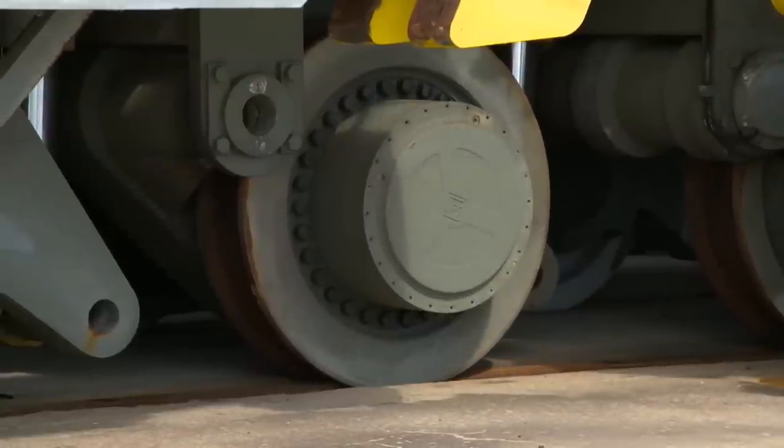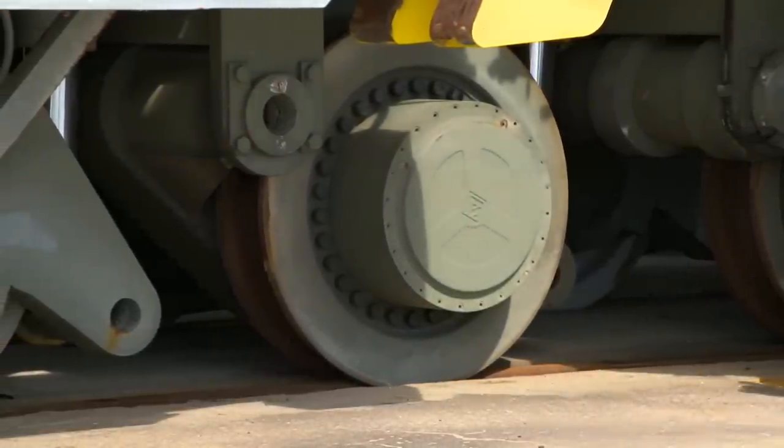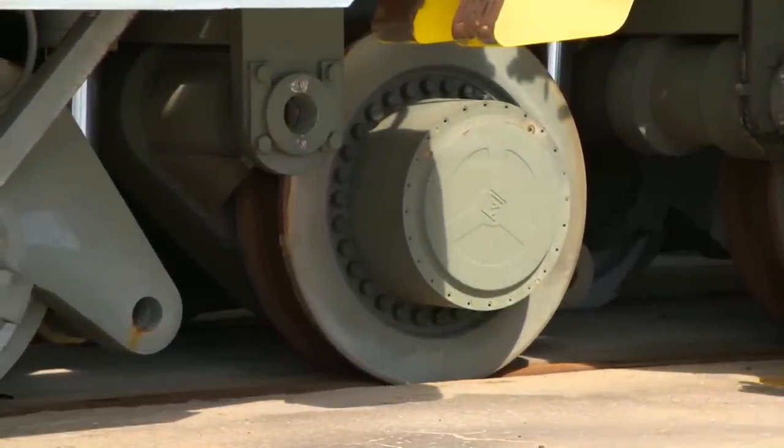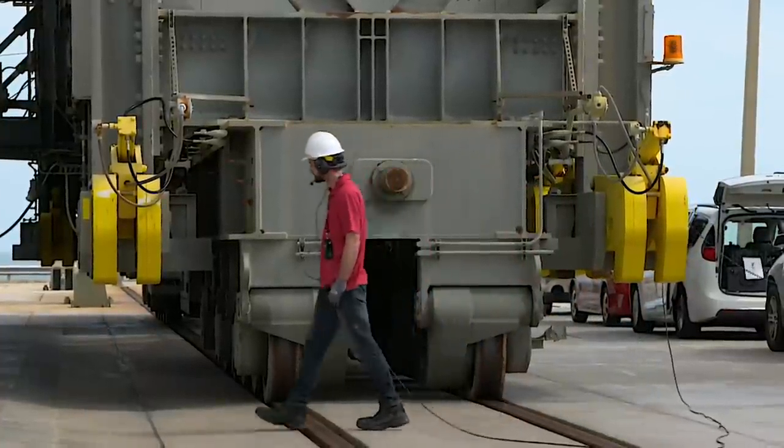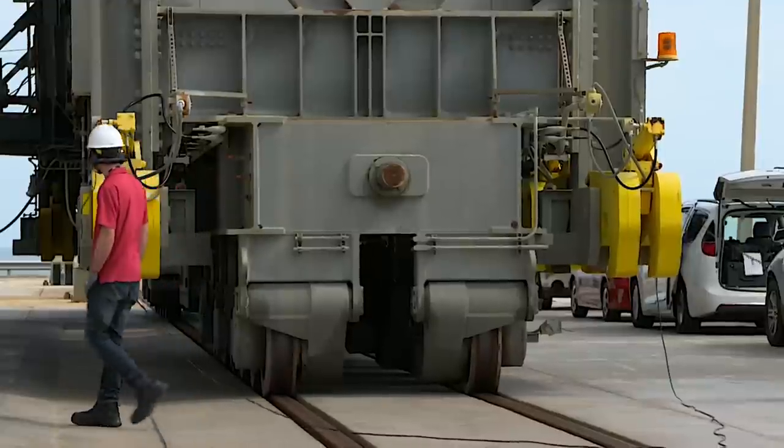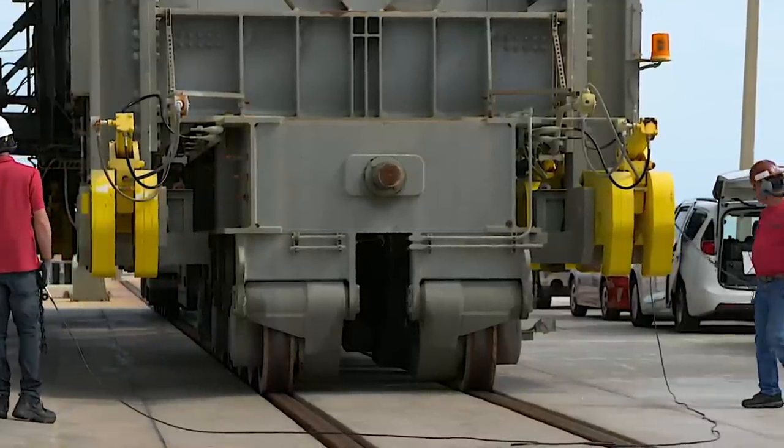Using a carriage transporter system, traveling at about 0.25 miles per hour, it takes about 25 minutes to roll the MST to its final position, 345 feet north of the Delta IV rocket.